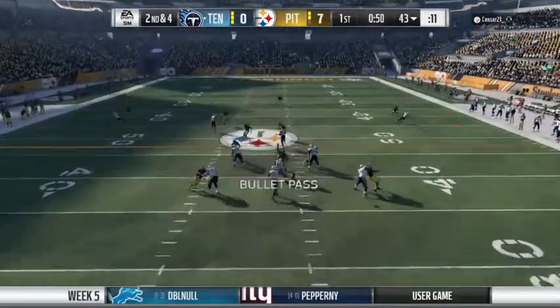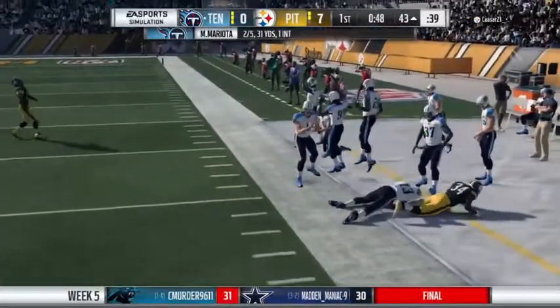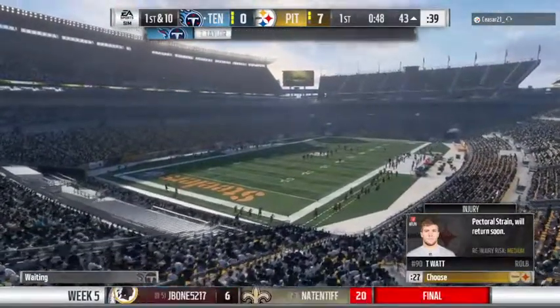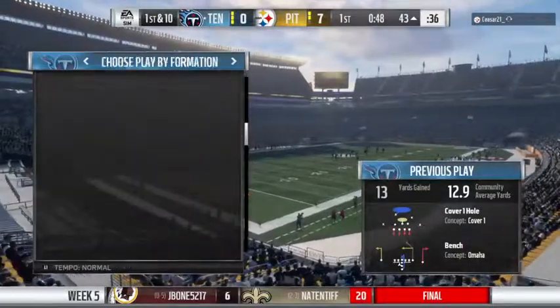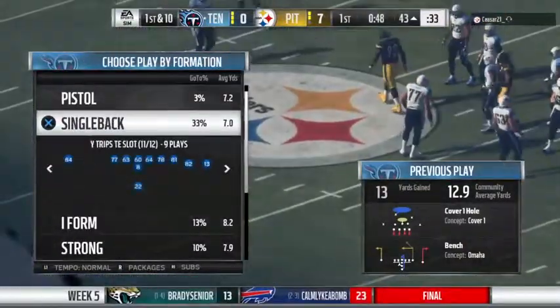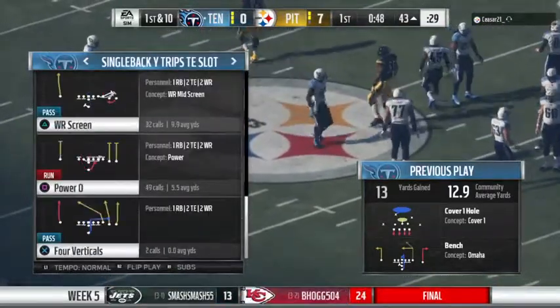To throw, Mariota. That's complete to Taywan Taylor. The Titans efficient passing on this drive. There's another first down. A little football 101 there. You just see the receiver try to run down the defender, meaning he goes right at him and really trying to move him a little bit towards the center of the field so he can put his foot in the ground and break to the out, to the sideline, and make a catch.